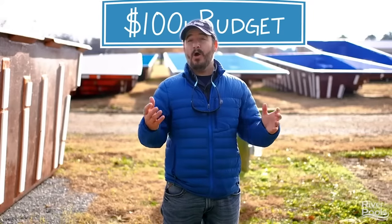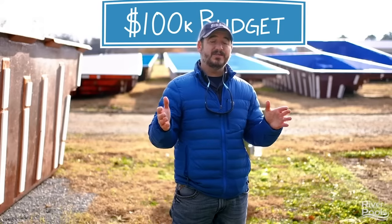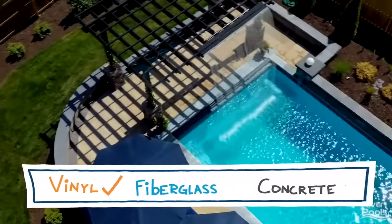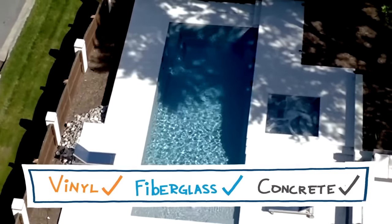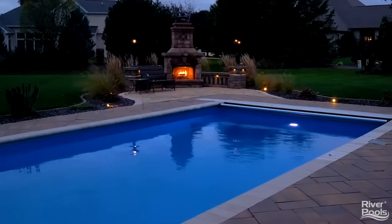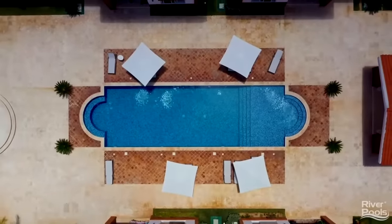Are you thinking $100,000 or more for your budget? Well, all three pool types are certainly options here, but most seem to be leaning towards fiberglass or concrete pools when we get above that $100,000 mark. Folks are looking to add options and accessories and elaborate a bit more on the pool deck and outdoor living space. It's not uncommon to see projects exceed that $100,000 mark. In fact, more often than not, we're seeing these types of projects go $135,000, $150,000 or more all over the country.